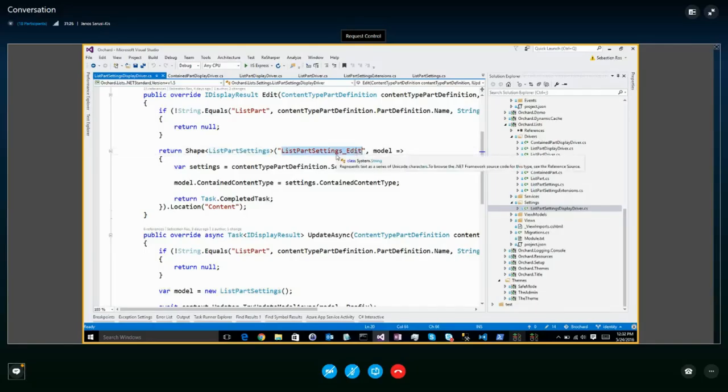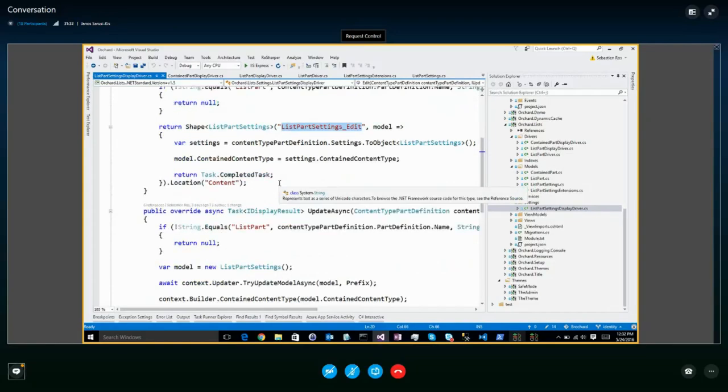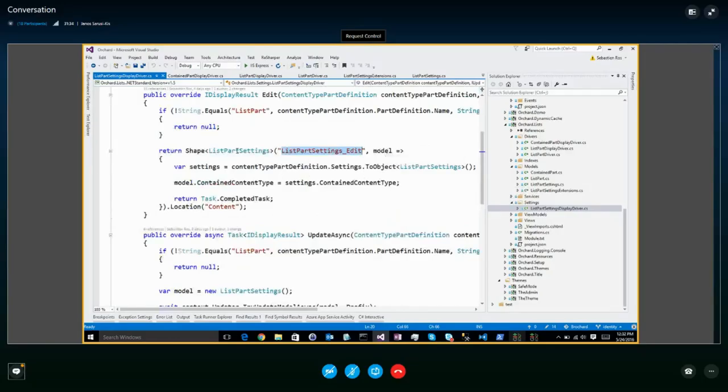Okay. And if you need to render this shape, because maybe placement will hide it or whatever, you get the model, which is a list part settings. And this model, you will initialize it based on the settings of the current content type part definition that we are hitting, that we cast to a list part settings. And we assign the value to the view model that we are passing to the shape. So here, we say location content, because same thing, we have a layout for the content definition, which is mainly based on content, but we might add other zones for editing the content definition, we'll see that.